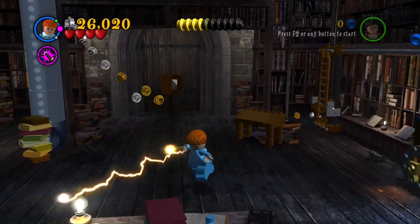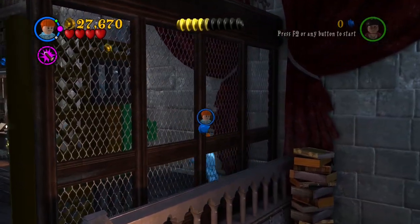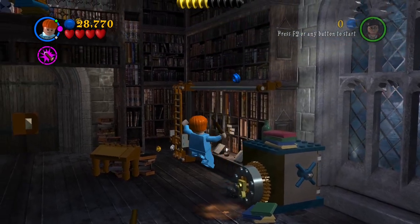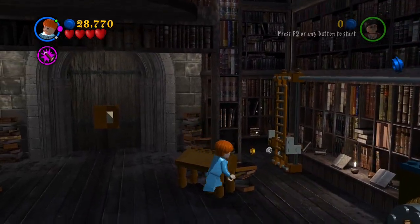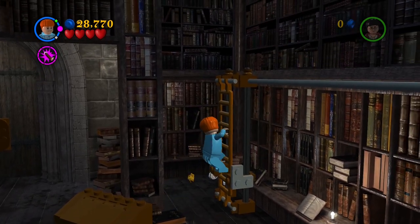Anything else around here? I don't think we have any more counter stuff. Some hidden blue should be good. Yes, always nice, always nice. Someone with a key would be amazing. No. Stop it, Ron.